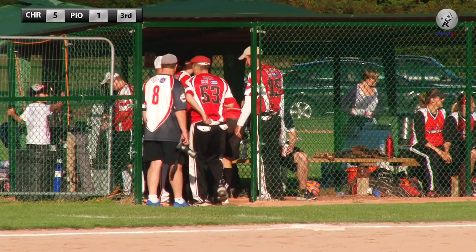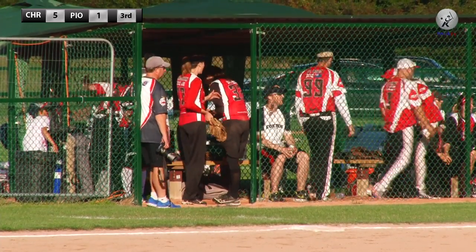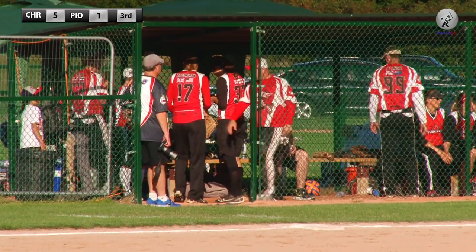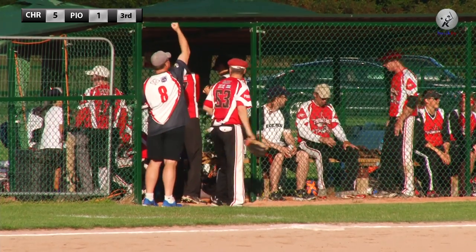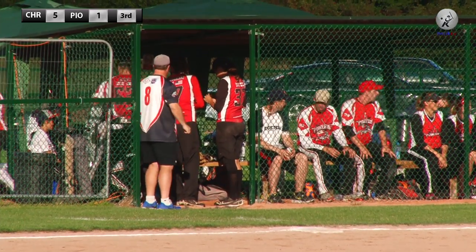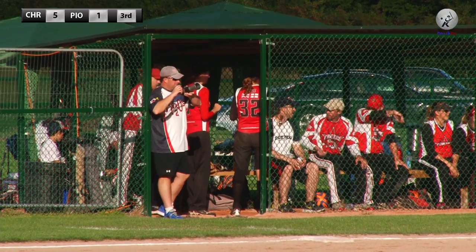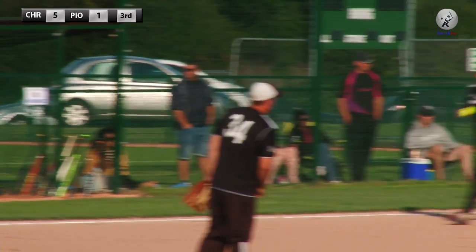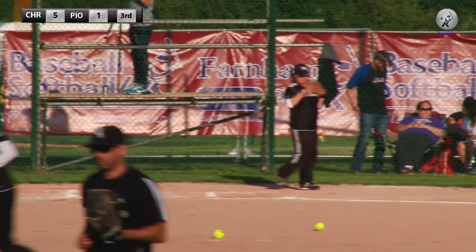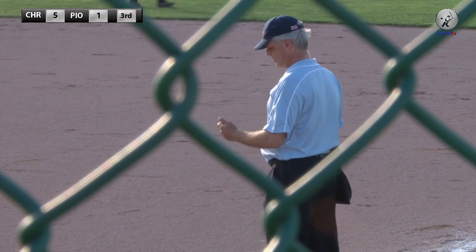So we're now going to go to the bottom of the third. Zita Chu Spiegel will be batting next for the Pioneers. If you're just joining us, it is the bottom of the third, 5-1 the score for the Chromies versus the Pioneers.